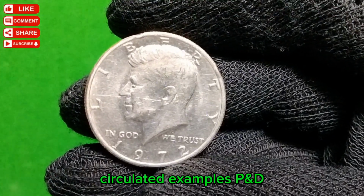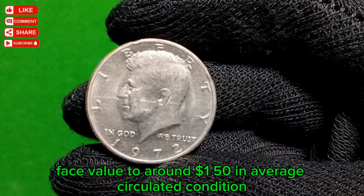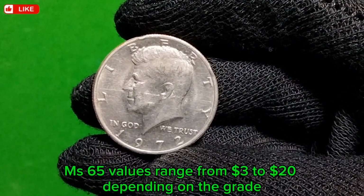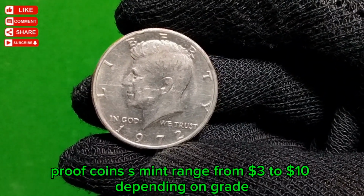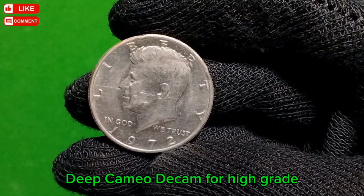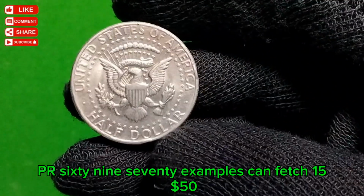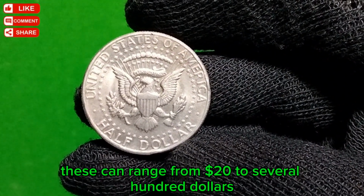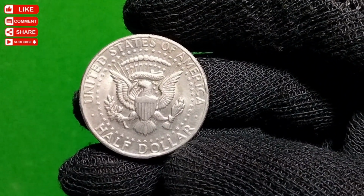Circulated examples, P and D, range from face value to around $1.50 in average circulated condition. In mint state, MS60 to MS65, values range from $3 to $20 depending on the grade. Proof coins, S-mint, range from $3 to $10 depending on grade. Deep cameo, DCAM, or high-grade PR69-70 examples can fetch $15. Error coins, e.g. FG double dies, can range from $20 to several $100s, depending on rarity and condition.